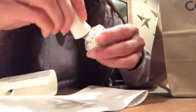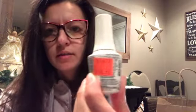Oh, there's a sparkle. It's just a glitter. See that? There we go. Well, that sucks. It was $8. They're usually a bit more, sometimes double that.